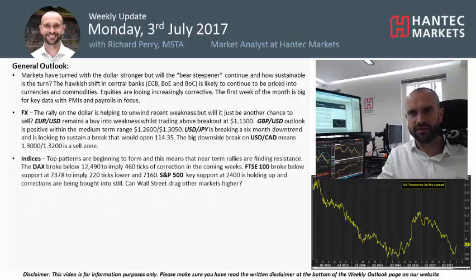So, looking on to the equity markets, we've seen the European markets starting to break down, forming top patterns. The FTSE and the DAX both formed top patterns, corrective moves, which suggest a corrective downward move in the next few weeks, and it'll be interesting to see if that filters through into the Wall Street markets as well, because the S&P 500 has held up so far. 2,400 is the key support on the S&P 500 that needs to break to form that top pattern, but it has held so far. The DAX has broken down below 12,490. That completed a top. The FTSE broke below 7,378, and that completed a top pattern.